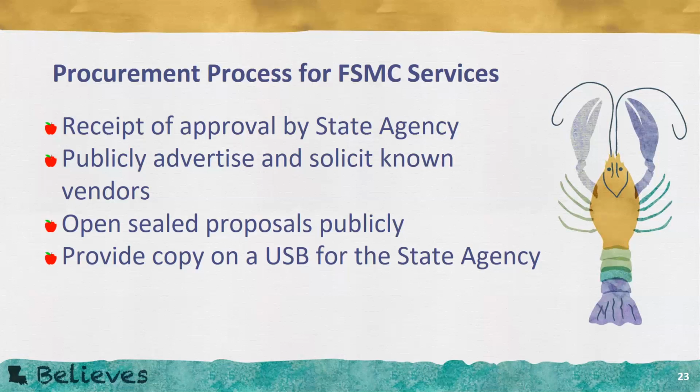There have been several instances where the RFP has been advertised before the state agency approval has been given, or where the SFA advertised only one time. If the SFA does not advertise according to the guidelines, the RFP must be re-advertised. All proposals received by the SFA must remain sealed and should be opened publicly at the time and place that is stated in the RFP.